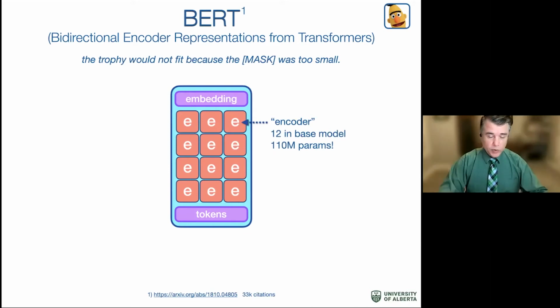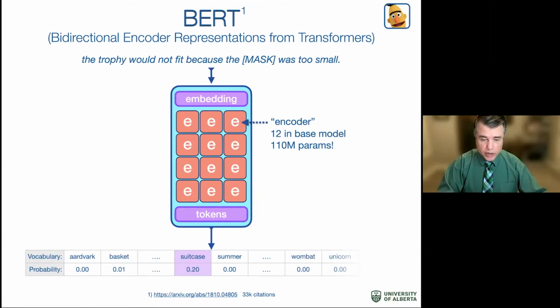The way you train this thing is you feed it in a sentence and you randomly mask out around 15% of the words. So in this case, we've replaced the word suitcase with a token that is an unknown word, and we want the system to learn to predict that. This is fed in, it's converted, passed through this system, and what you get out at the other end is a classification. So it'll make a prediction about which word in its vocabulary it should be. And it'll make a prediction for every single one of the perhaps 50,000 words in its vocabulary.